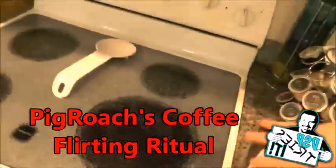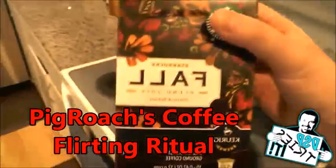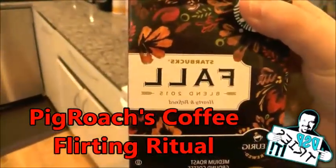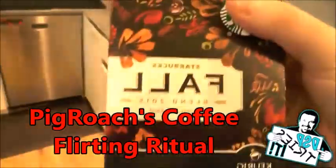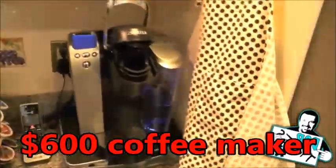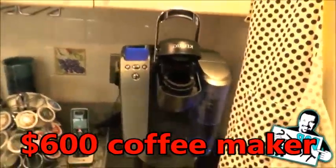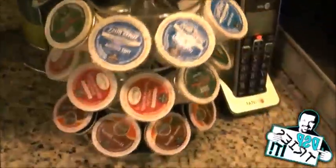And this is the Starbucks. Boy, this color is not very good. It's very yellow. The Starbucks Fall 2015 Blend. It's considered a medium roast coffee, and this is the Keurig K-Cups. We have a Keurig coffee machine, and this is what we use to have coffee in the mornings. This is our Keurig carousel of coffee: various ciders, coffees, hot cocoa, tea. But today we're going to be trying this one.